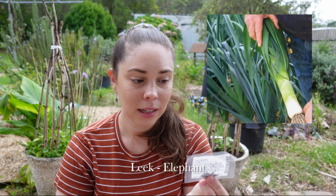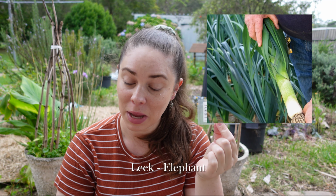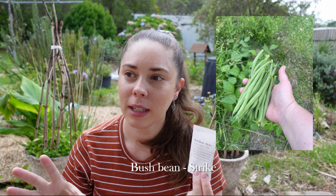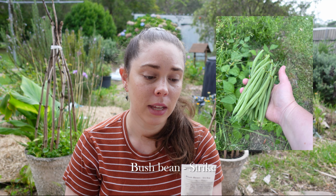I also noticed I picked up some elephant leek. I can't remember actually putting this in my cart, but I have some of that as well, so I have 2 different types of leeks that I'm growing. I'm also growing some more bush beans. These may not do okay in the really cold months of the year, but they're perfectly fine to plant now. I'll still get a harvest of these.